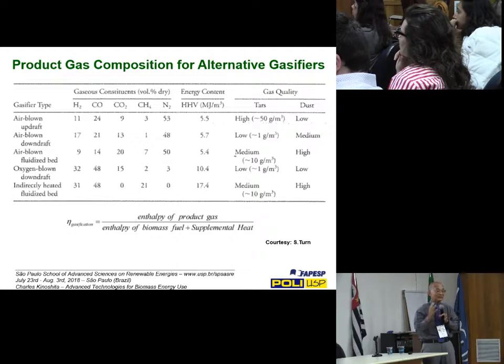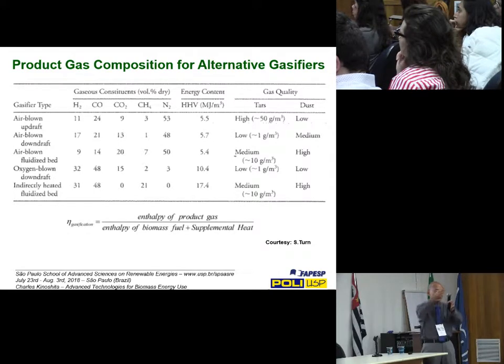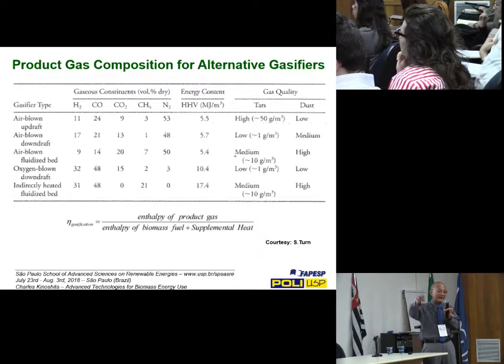Now you've got something that's what we call indirectly heated, okay? It's not heated by the reactions that are occurring in this gasifier. It's being heated by sand that was heated externally of that gasifier.